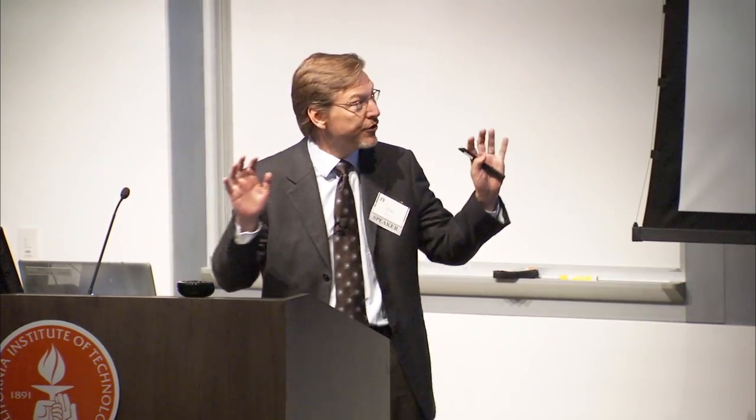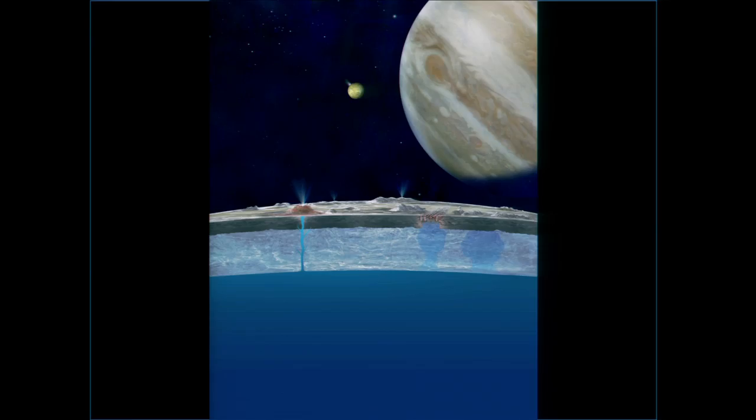All of this actually just came out in a paper yesterday, and so this is all brand new and pretty exciting stuff. So let me tell you a little bit about Europa. First, Europa, as I said, is one of the large moons of Jupiter. It's the second one out. Io is the closest one in that you may have heard of. It has little volcanoes coming off of it.